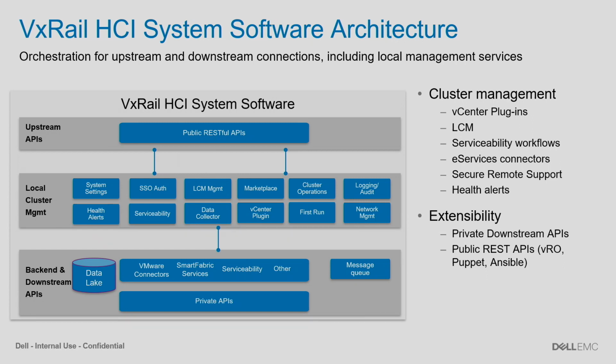Real quick, is that northbound API right there at the top for VxRail as well as all vSphere components? Let me say that differently. For VxRail specific APIs, as well as vCenter APIs, anything that I can do through vCenter. Is that clear? Yeah, so these are separate. But we adhere to the vSphere API syntax. Right, and you can do all these in PowerShell, right?